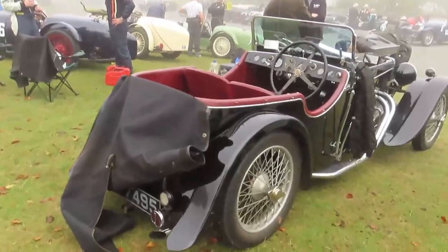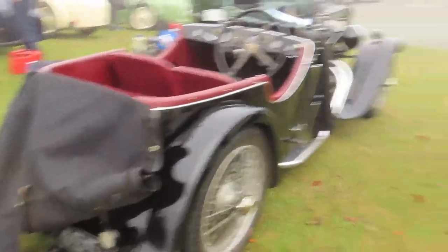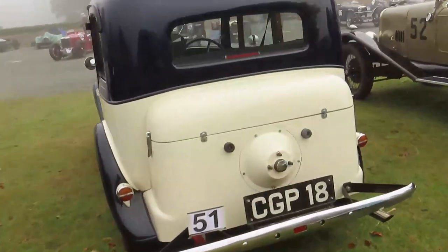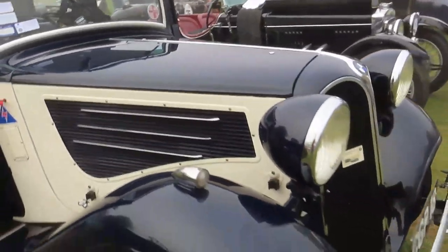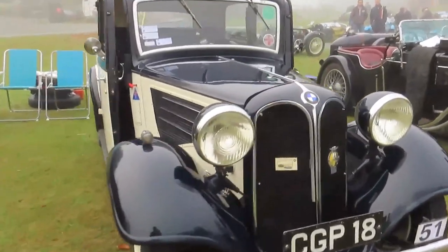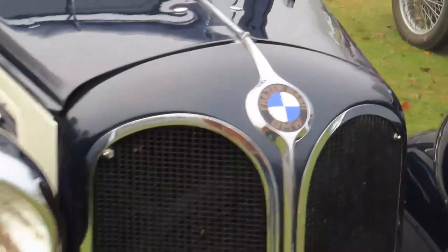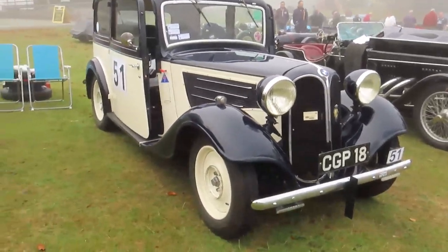Three SU carburetors adorn the beautiful engine of this Frazer Nash. What a lovely car that is. Then we've got not a Frazer Nash, but a Frazer Nash BMW. See the rear hinge doors? This is something very, very different. You don't see these at all, pretty much. A very, very pretty looking car, that, I think. Yeah, Frazer Nash BMW. Very, very nice to see that sort of thing on the road.